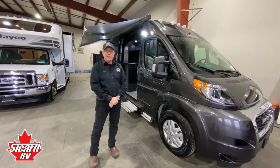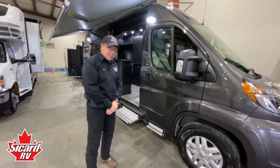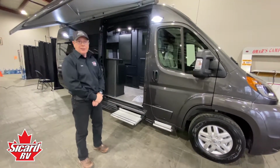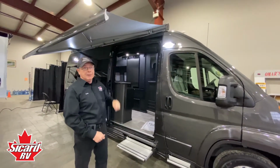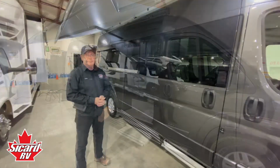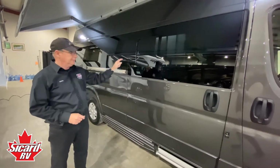This Roadtrek is on the 3500 Ram ProMaster chassis. It's equipped with power steps from the passenger and driver's door, as well as entry into the rear of the coach. Power electric awning, and incredibly beautiful panoramic windows. This Zion is also equipped with these beautiful panoramic windows down the whole side of the van.